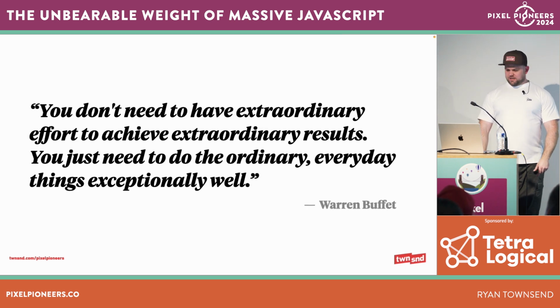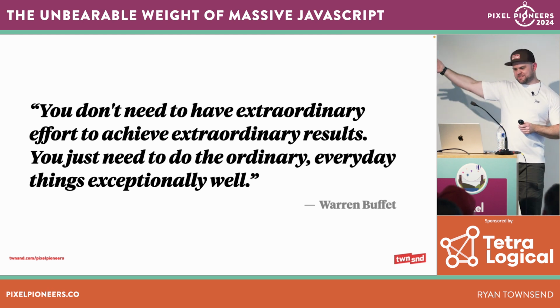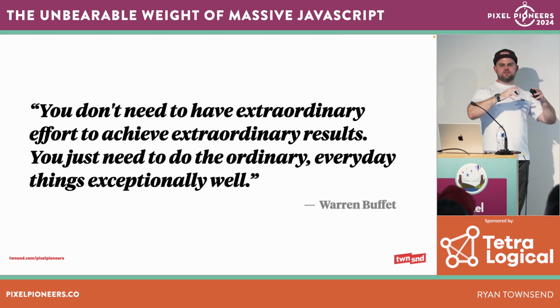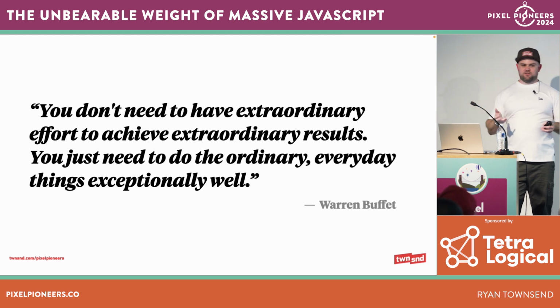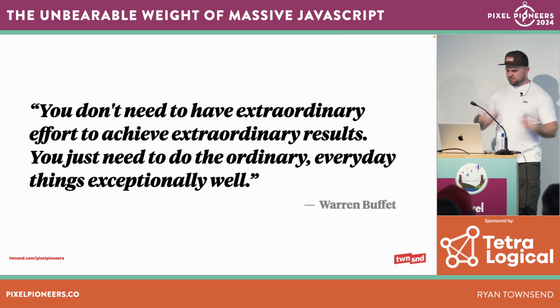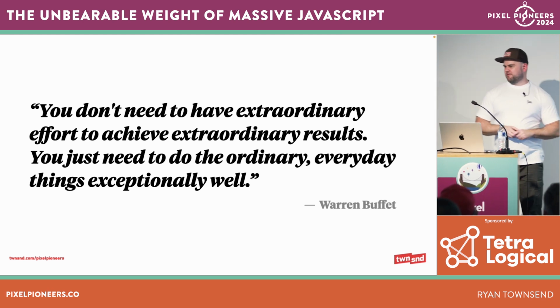And finally, I'll just leave you with this quote from Warren Buffett. Obviously, this was primarily about investing, but ultimately, you don't need to do extraordinary things. You don't need to have crazy tools to achieve extraordinary results. You just need to do the kind of ordinary, everyday stuff exceptionally well. So I think that embodies working with the platform. If you really understand it, then you will achieve extraordinary results.